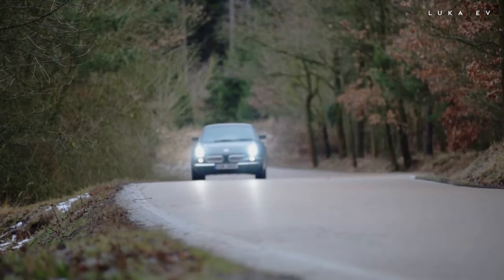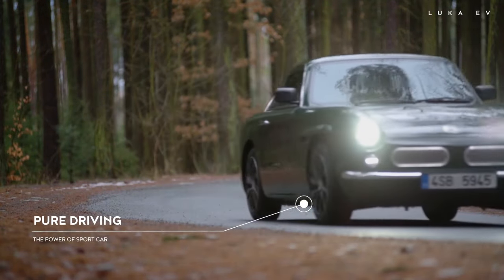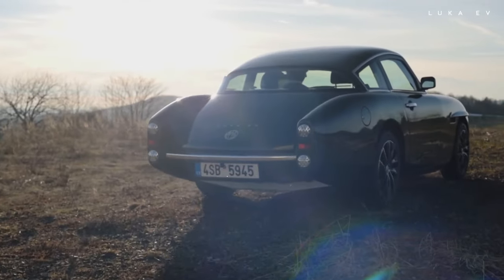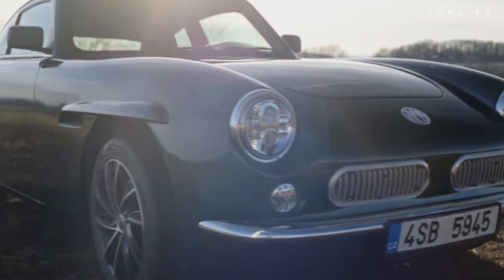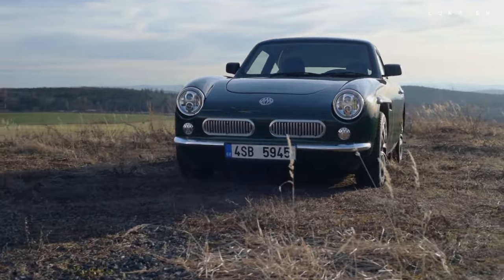The two-seater coupe boasts characteristics like left and right-hand drive options, a range of up to 186 miles on a single charge, and a top speed of 91 miles per hour. Embrace the future of electric mobility with the MWM Luka.